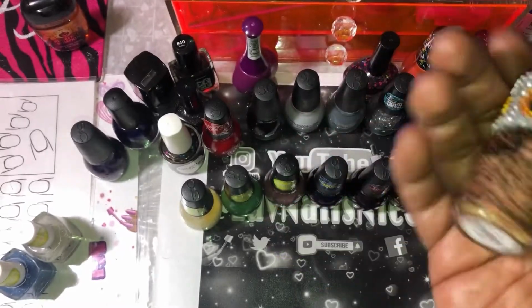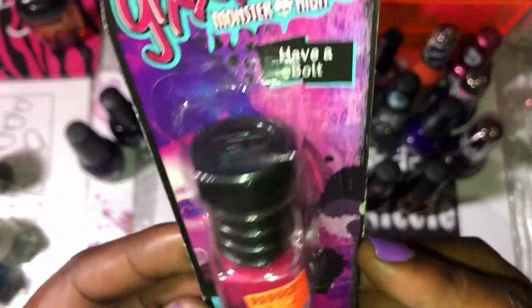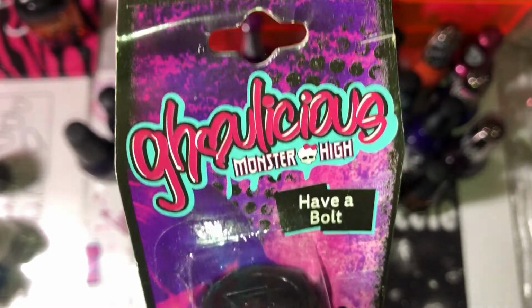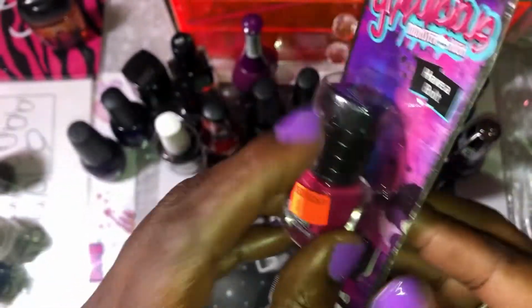You guys can see. Oh, and I do have a glow in the dark by Sally Girl, a little mini one too. I don't know where that's at. This one's called Pumpkin. This one I found at Dollar General or Family Dollar, 60 cents. It's that kids' one, the Munsters High Ghoulicious Have a Bolt. I'm gonna open it. It was 60 cents.